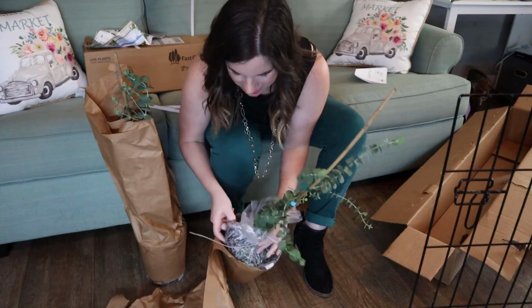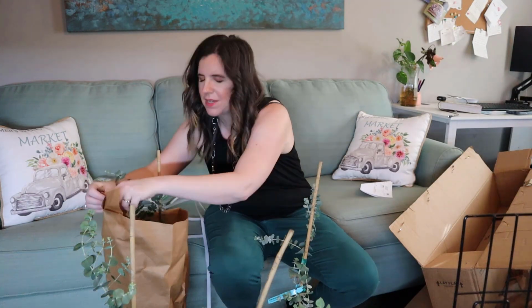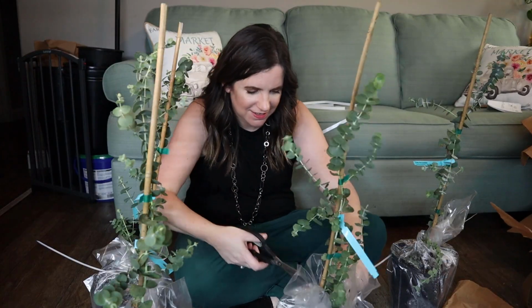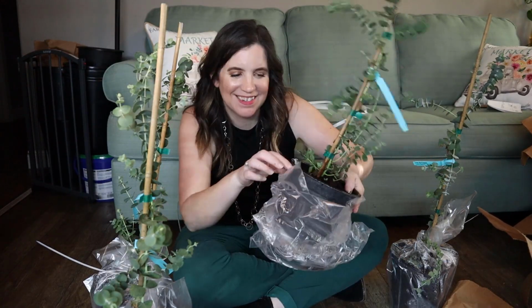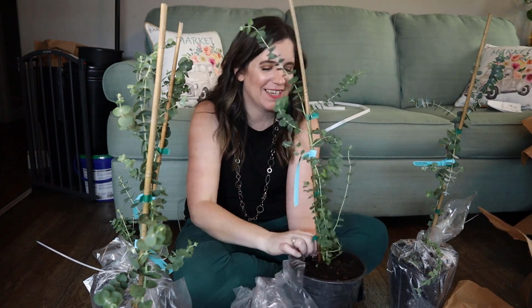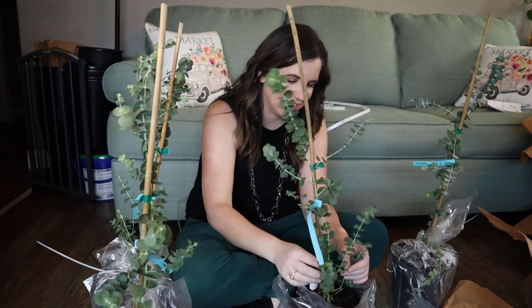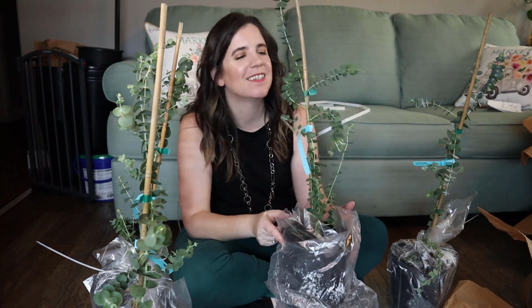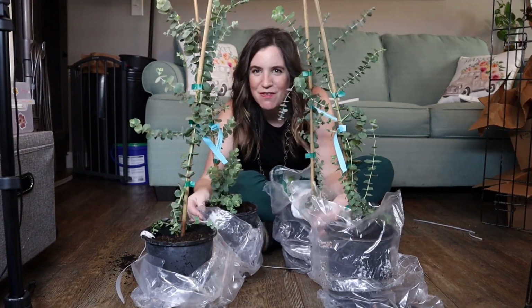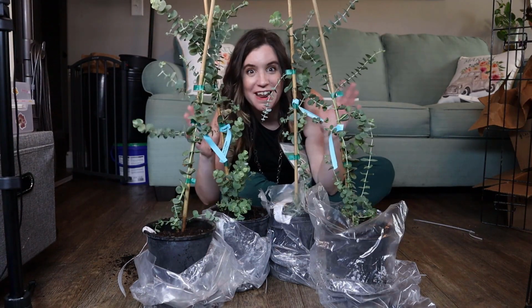Oh, it smells so good. My whole room smelling like eucalyptus. Alright, so let's open this up. Look how cute. It's just a little 1 gallon pot of eucalyptus. And I can't say it enough, it smells so good. Look at my 4 babies. Look at them.